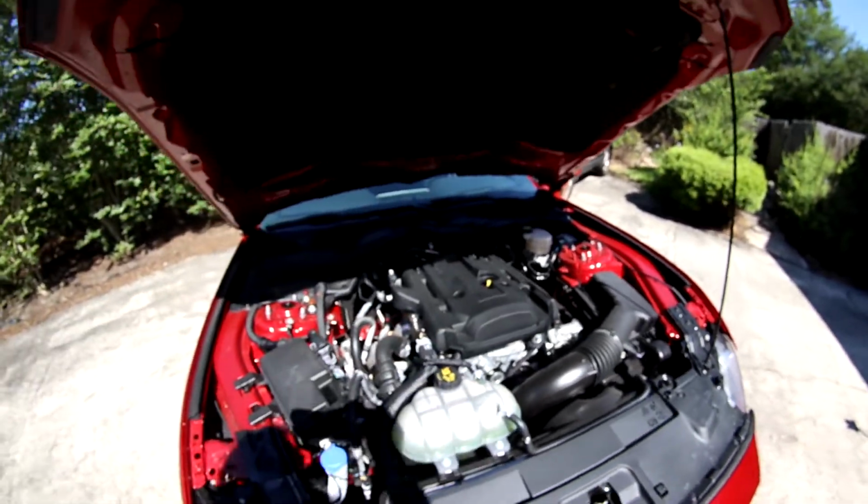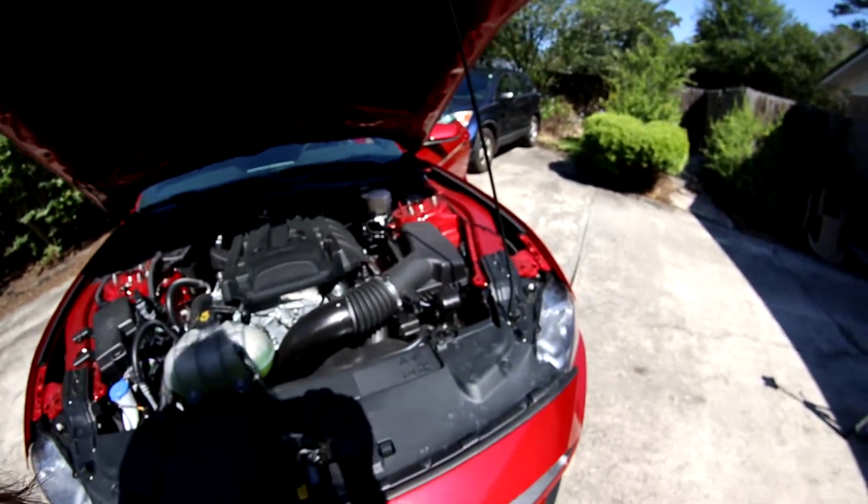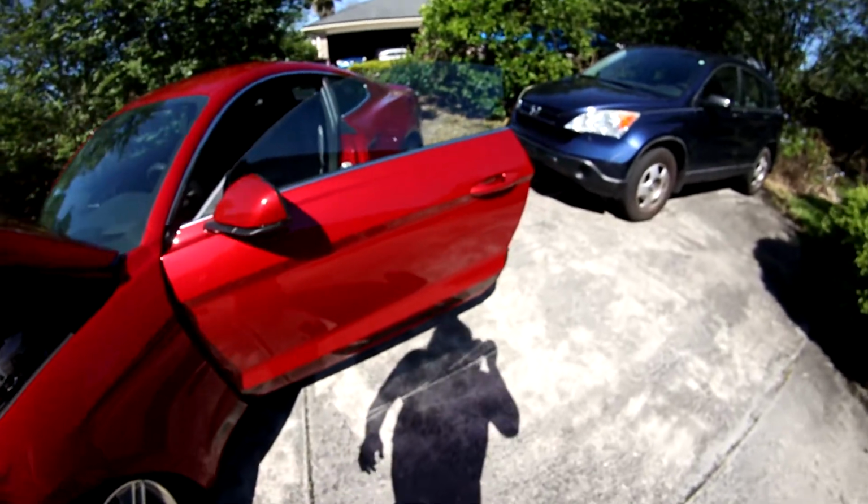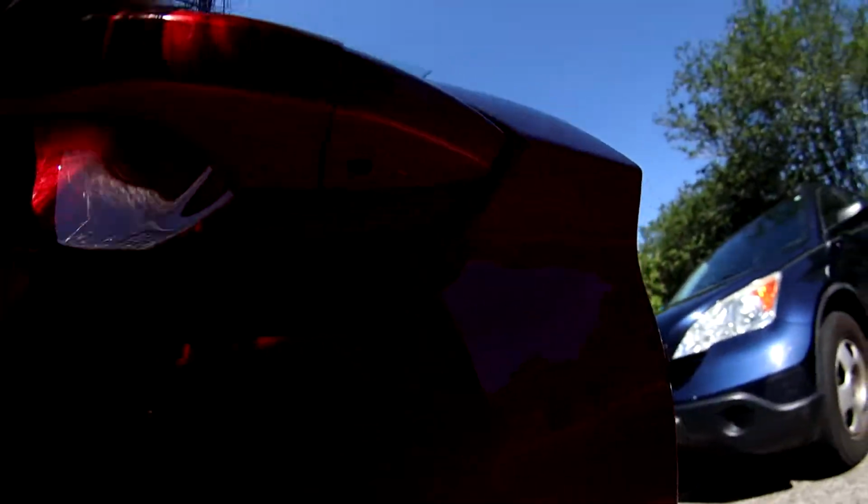It's not running because I didn't want to waste gas or damage the engine anyway. Although I'm willing to leave the door open, yay! I forgot about that. See, there's the little hole for the key.